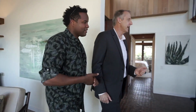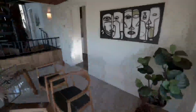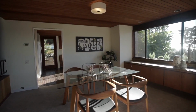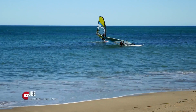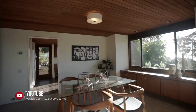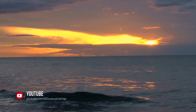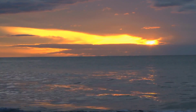Let's go to the dining area. As you can see, it's currently set up for a 4, but certainly can be converted into an 8 or 10 table dining room area. And again, if you just look up, you'll see the beautiful coastline. And sitting here in the morning or in the evening as the sun is setting over the ocean, feeling the ocean breeze, tasting the salt in the air. You almost don't even need salt for your food because you're so close to the beach here.